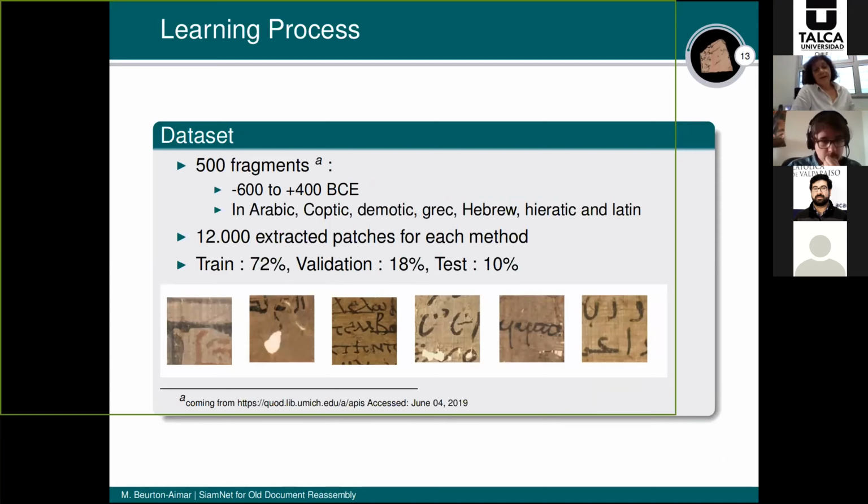For the data set that we have created to train our network, we have selected 500 fragments in different languages. We have extracted 12,000 patches, and as usual, we have split them for training, validation, and test steps. You can see here some samples of the patches that we can extract. Of course, the size of the patch has to be considered, because if we have too small patches, we can't capture letters, for example, or symbols. So having a too small patch could cause some problems.